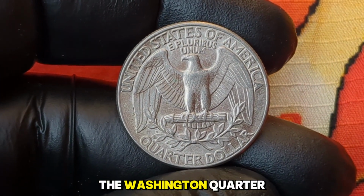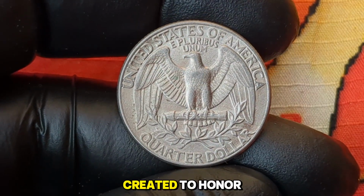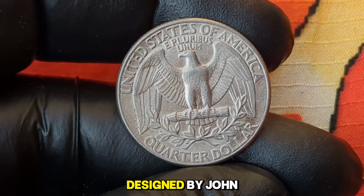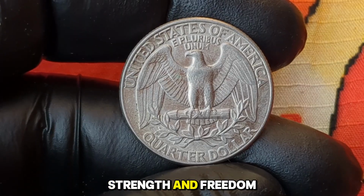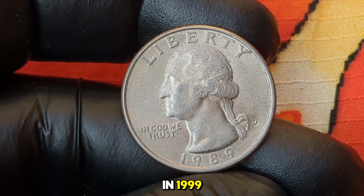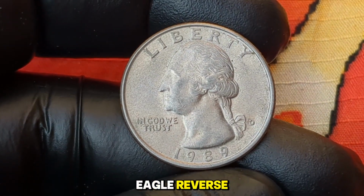History and background. The Washington quarter has been a part of American coinage since 1932, created to honor the 200th anniversary of George Washington's birth. Obverse: the portrait of George Washington, designed by John Flanagan. Reverse: a powerful eagle with spread wings, the symbol of strength and freedom in the United States. The year 1989 is part of the final decade before the state quarters program began in 1999. This means the 1989 quarter still carries the classic eagle reverse that collectors love.